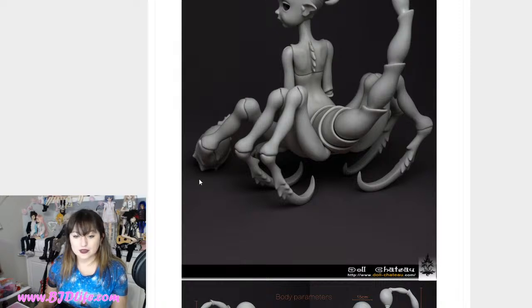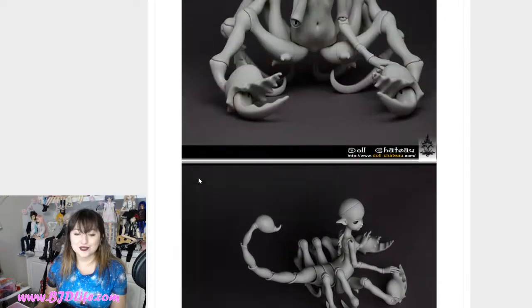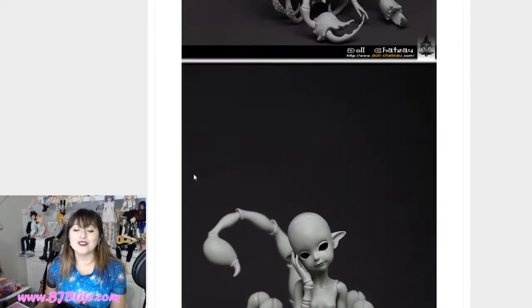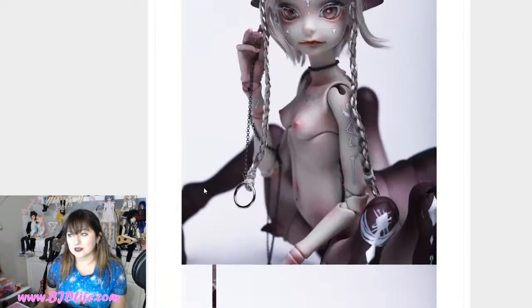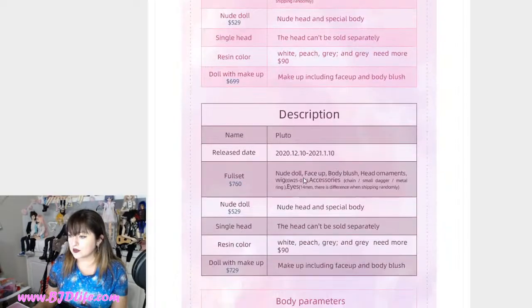A lot of balancing. She's actually really cool, but I live in Arizona, full of scorpions. The real thing is creepy. I'd feel bad killing them in front of her. Yeah, I bet restringing would be really interesting. Yeah, for sure. Alright, how big is she? I think she's like an MSD. What is her height?